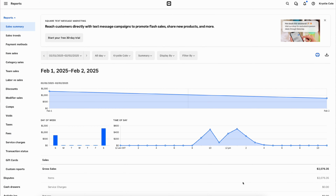And the other painting I sold is one I've been trying to sell for several years, so I was super excited to see it go. It is of an oriental cat. And now we're going to take a look at my Square dashboard.